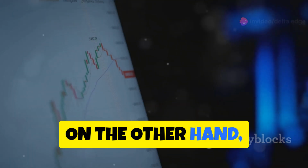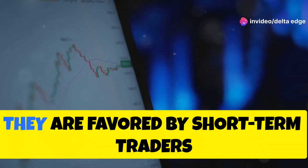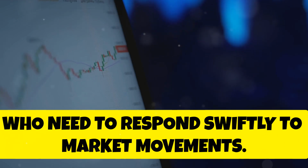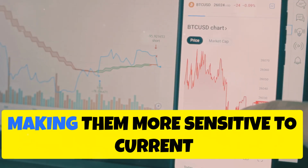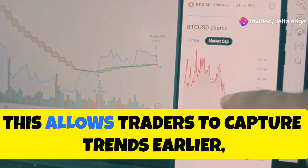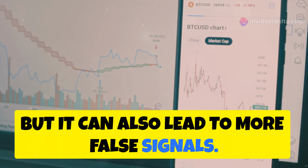EMAs, on the other hand, are more like nimble speedboats, reacting quickly to recent price changes. They are favored by short-term traders who need to respond swiftly to market movements. They give more weight to recent data, making them more sensitive to current market sentiment. This allows traders to capture trends earlier, but it can also lead to more false signals.